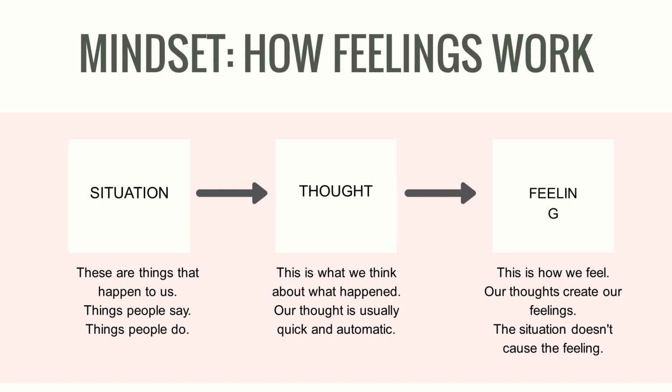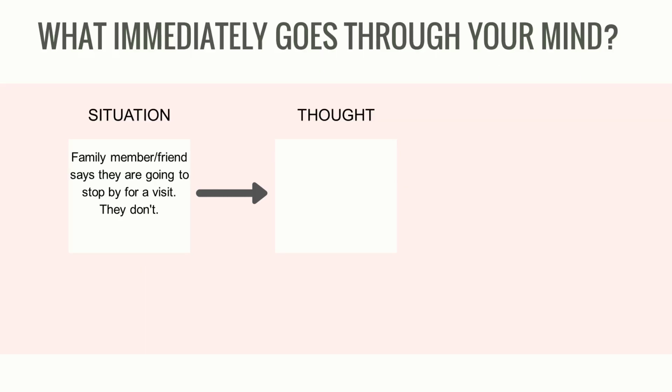Your thoughts create your feelings. The situation doesn't create feelings. So let's run through an example. Let's say you have a family member or friend who says they're going to stop by for a visit but they never show up. They don't text you, they don't call you, you don't hear from them. They just don't show up. Right now, Careblazer, before I move forward, I want you to think in your mind immediately what goes through your mind about that. What thought do you have?